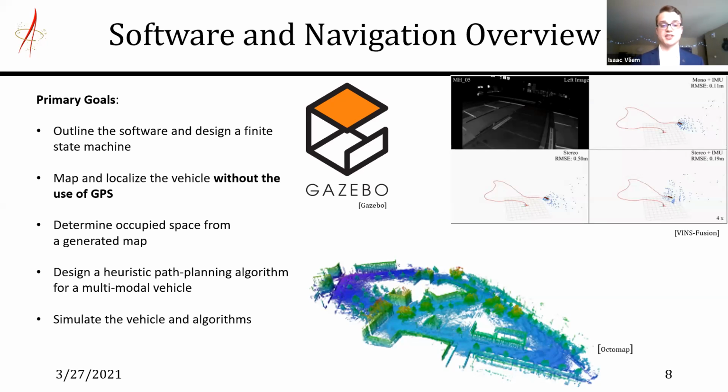Another major goal was to design a heuristic path planning algorithm for the multimodal vehicle. And then finally, to simulate the vehicle and the algorithms. Due to COVID, we weren't able to be in person for most of the summer. And so a lot of what we focused on was simulation.